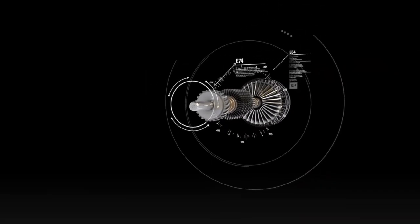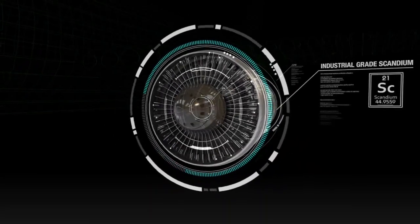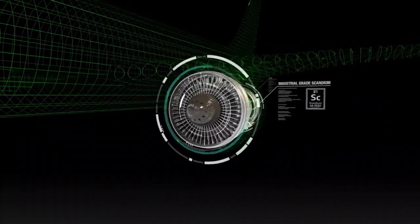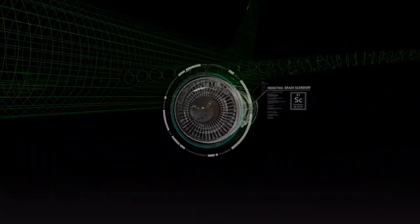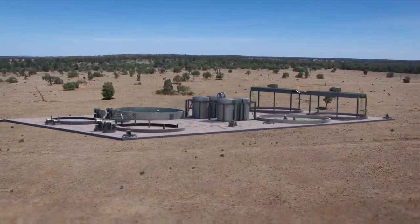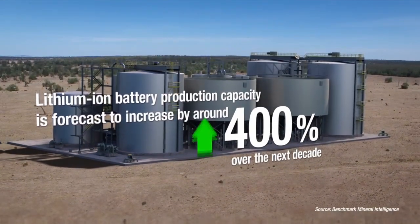CleanTech Sunrise will also become one of the world's first producers of industrial-grade scandium, geared for the next generation of lightweight aluminium alloys for transportation markets. Demand for the products CleanTech Sunrise will produce is already high and is only set to grow.